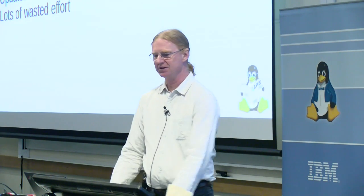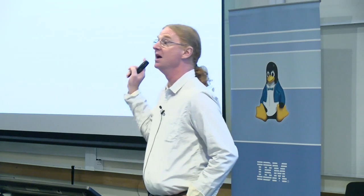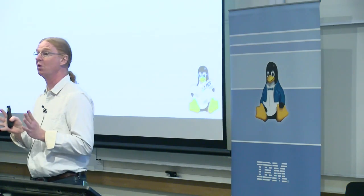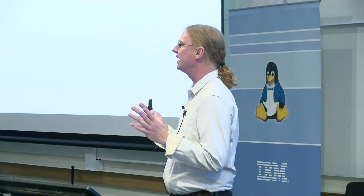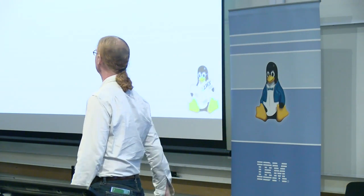The good news is that there are actually some signs of progress here. A lot of this stuff I actually learned at the Linux Plumbers Conference a couple of months ago. I was kind of surprised to hear it. The Android Oreo release actually mandated a kernel version. I think it's the first time they did this at all. And they mandated in particular that you use one of the long-term stable kernel releases. So this was an effort to bring these manufacturers, first of all, to at least a somewhat more current kernel. I mean, 3.18 wasn't all that current even then. But it's a step in the right direction. And to minimize the fragmentation by getting them on specific kernel versions. So this is a good thing. This is a step in the right direction.